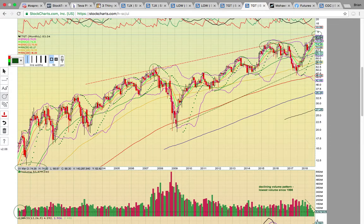And then what you want to see is the EMA4 at 78.59 hold. If it drops below 78.50, that's going to signal downside risk. That's where it could consolidate, and you have the middle Bollinger Band and the 50-day simple moving average way down here at 63 to 65.